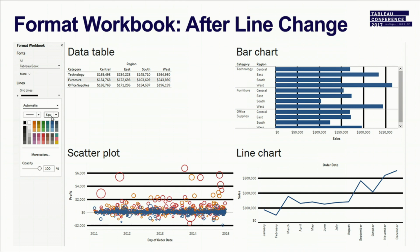But you notice they're only in one direction, and that's because there is a visibility option where you can change that to automatic. We've got a few options. This one is for visibility. And automatic means I'm going to let the theme decide where I should put those grid lines.